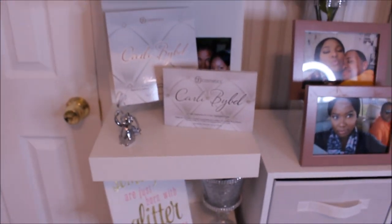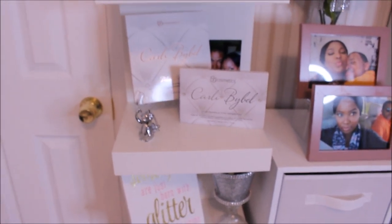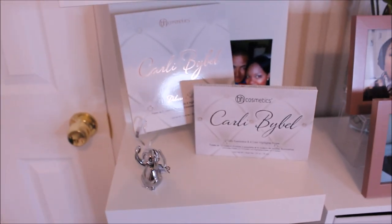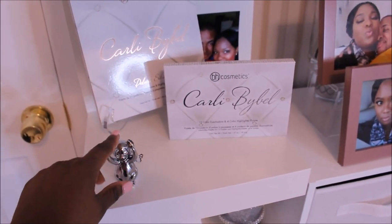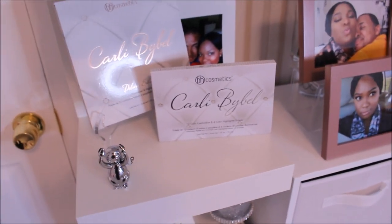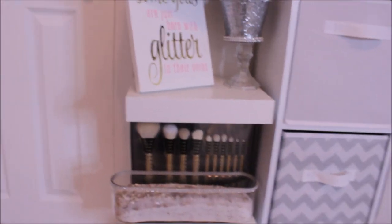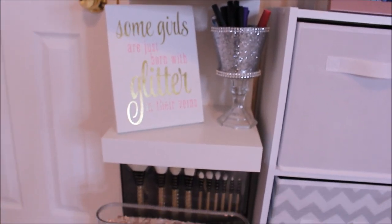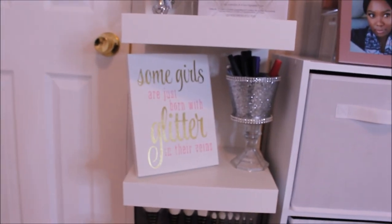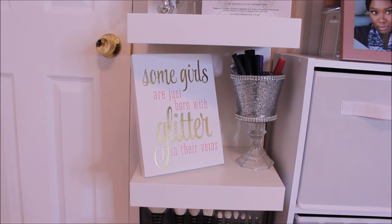Right down here, I just have my Carli Bybel palettes because they are really pretty and they match the theme to my room. And then this little guy right here, he just holds my engagement ring when I'm at home because I never wear it when I'm at home. And down here, I just have this little sign that says some girls are just born with glitter in their veins. And I got it from At Home, as well as this little jar that I have holding my mascaras, and I made that.